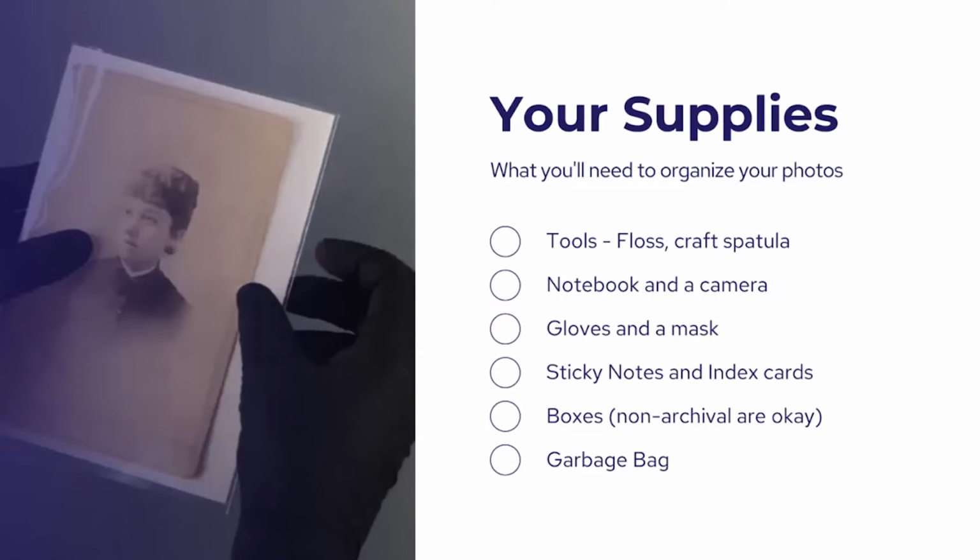Gloves and a mask. The mask is a lot of times, if your photos have been stored in old boxes up in the attic or basement, they can have mold spores on them. It's easier probably to find a mask today than it was when I started doing this many years ago. We all have masks, I think. So those can really come in handy. Sticky notes and index cards, again, is a way to keep track of things. Some different boxes so that you can start sorting.